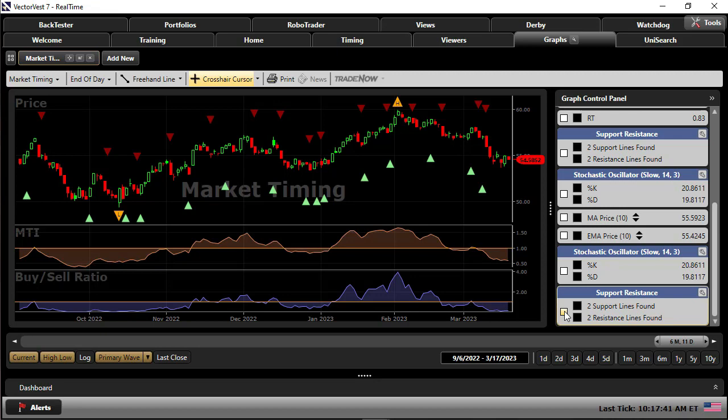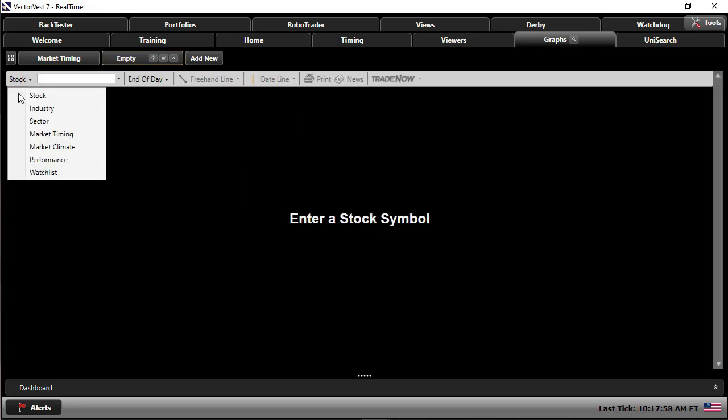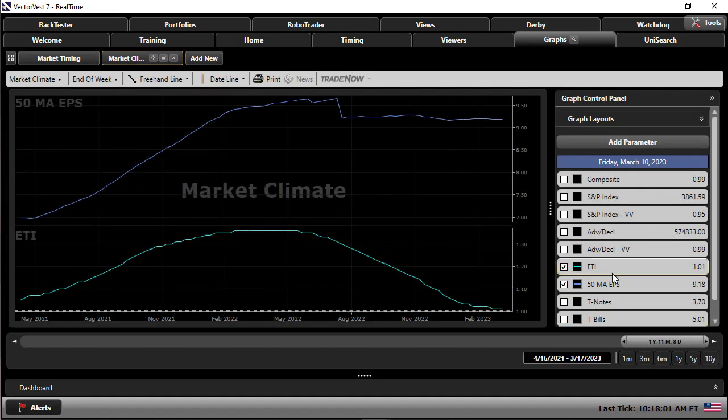We still have these things hanging over the market's head, right? We still have inflation fears that aren't going away. We're only in March of 2023, so a few more rate hikes are likely in the cards for us here for the remainder of the year. Our ETI indicator, if I go to add new, change our graph here to a market climate graph, our ETI, earnings trend indicator, has been steadily falling really since April of last year. It's currently at 1.01. If the trend of earnings continue to suffer, and we're looking at the 50-day moving average of the S&P 500 earnings at the top, that earnings trend indicator will go below 1, and we will be in a full-blown bear market according to our method of analysis.